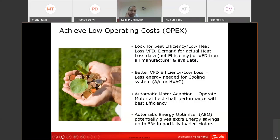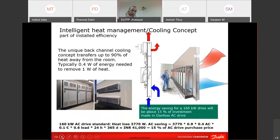Then we have automatic energy optimizer. That will be activated when the motors are run on partial load. It's a parameter. So once you do that, around 3-5% energy saving is achieved because of these two features in a Danfoss VFD.